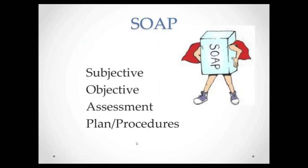Let's just look at a classic SOAP note for a few minutes, and I want to show you some examples here so that you can see how to bring this all together. Subjective, objective, assessment, and plan / procedures. So I actually kind of like to have 2 P's in my SOAP note. A plan that says kind of where you are in the journey, and procedures, which describes what happened that day.